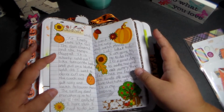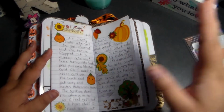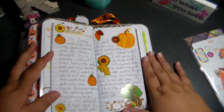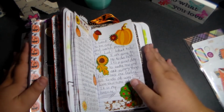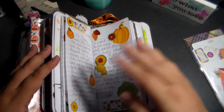It's cold here. But because it felt like fall, it totally inspired me to bake and cook, and I made those cupcakes and all that stuff. So I just wanted to document that it finally feels like fall, and I'm super excited about it, and I'm excited about some of the fall things that you do when the weather gets chilly. And that's pretty much all I got going on in my journal.